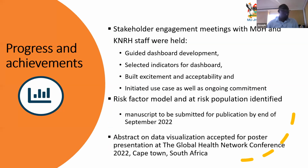So in terms of progress and achievements, we had stakeholder engagement meetings with the Ministry of Health and Kawempe National Referral Hospital staff. The meetings were particularly intended to get guidance on dashboard development and selection of indicators to be included in the dashboard, but also we wanted to build excitement and acceptability among these key stakeholders and initiate a use case as well as ongoing commitment from this particular group of people, because they were the ones intended to benefit from this dashboard.